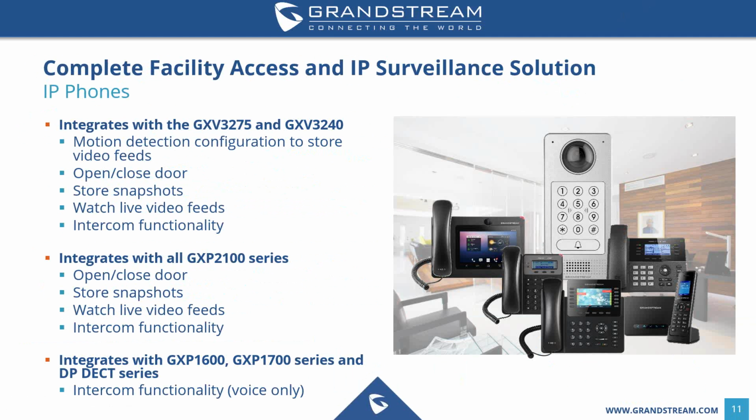Because they are video, it gives you full video, full audio, the ability to open closed doors, to see live video feeds. With our 2100 series, though they are not video phones, we have actually optimized them to be able to receive what we call video. I guess you would call them video snapshots.